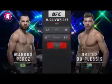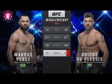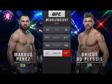The tape for this middleweight bout. And the South African newcomer is 6 years younger than the Brazilian. To go with our next fight tonight, 3 rounds, this in the UFC middleweight division.